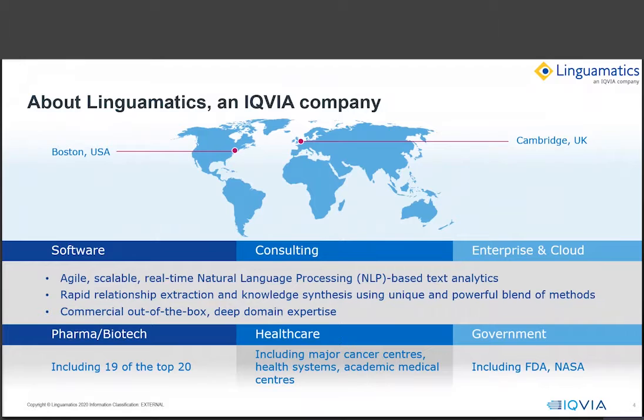So firstly, a little bit about Lingomatics to begin. As you may know, Lingomatics is an IQVIA company, part of the overall IQVIA brand, but very much operating as an independent company. We're headquartered in Cambridge, UK, and we have our US headquarters in Marlborough, just outside Boston. So Lingomatics provides software and consulting, which we deliver based on enterprise and cloud solutions. Our core platform is a natural language processing or NLP based text analytics platform.